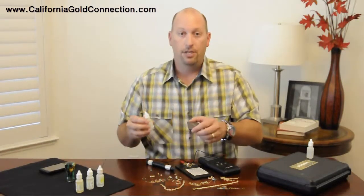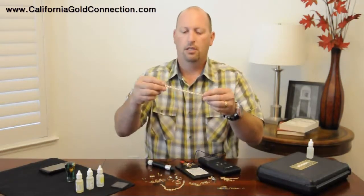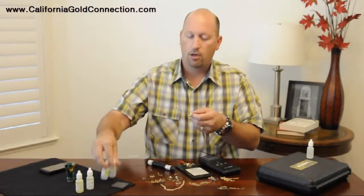So another thing that they do is a lot of jewelry, say this bracelet for instance, tests 12 karat, 13 karat. Well, their acids are 10 karat to 14 karat. So the second, if it's 13 karat gold, they automatically downgrade it to 10 karat. And this is where you get cheated because they're using the acid testing. They can do this and you don't know any different.